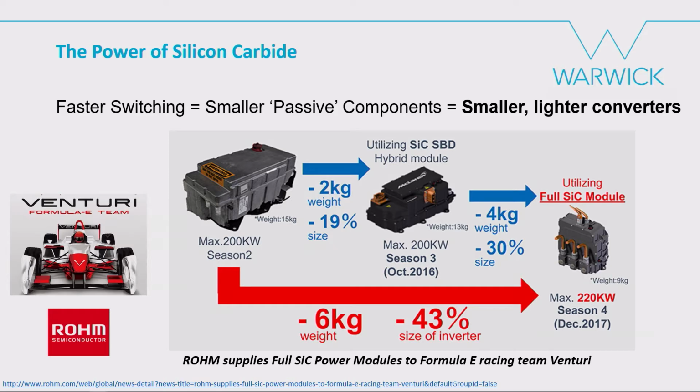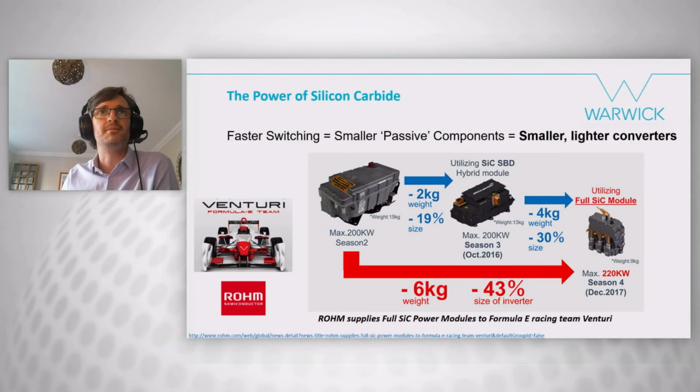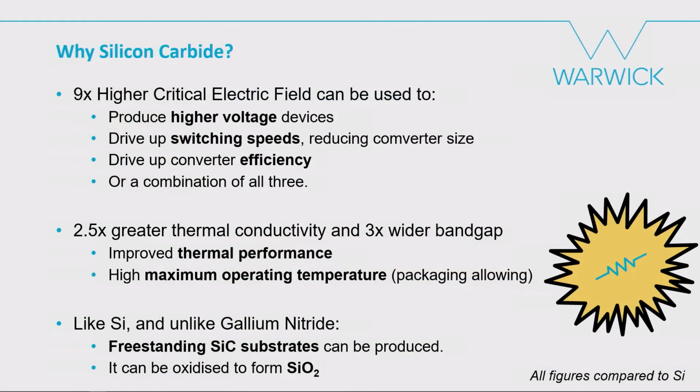In the final module, in the second season, they go to a fully silicon carbide solution, replacing the silicon IGBTs with silicon carbide MOSFETs. They strip out a further 4 kilograms and reduce it 30% in size, such that in the third season, your final solution is 9 kilograms compared to the 15 kilograms that you started with. And you won't need me to explain to you how important that is in something like high-end sports racing.